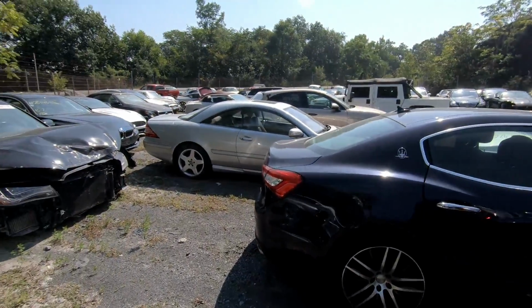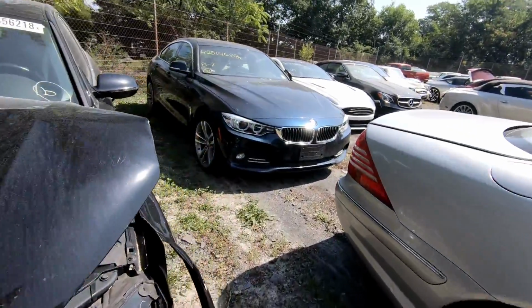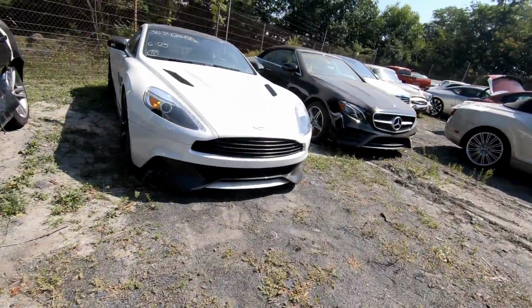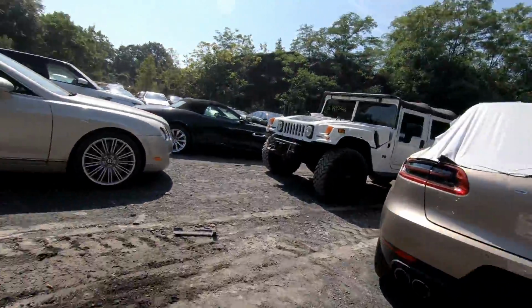Also, make sure you stay until the end because one of these supercars was owned by a famous YouTuber, and another YouTuber actually bought this car and rebuilt it himself, and it's back on the road. So make sure you stay until the end for that one.